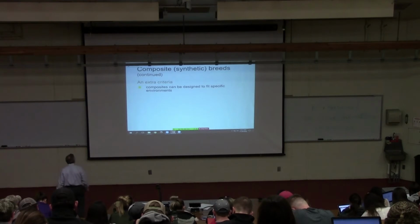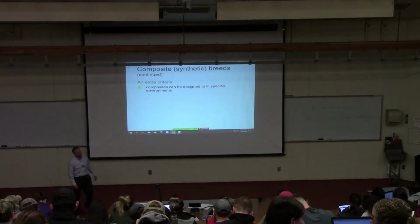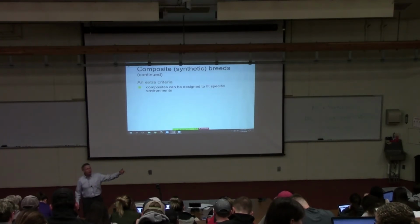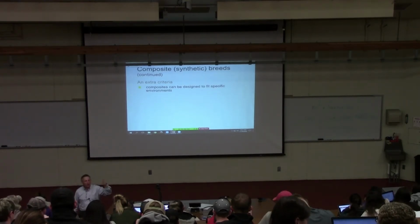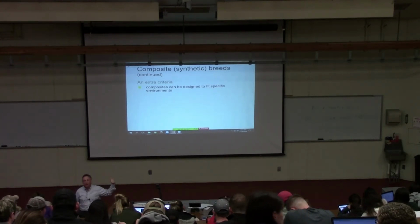But there are some extra criteria that I like about composites. That's why I'm pretty keen on them. You can design them to fit your system. We're going back to the very start of the course, right? You need to think about your production system. And if I don't have a purebred that does it for me, why not create a genotype that fits my system? That's what composites do.